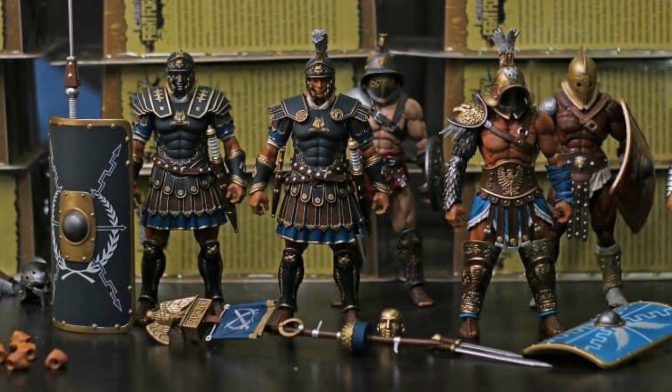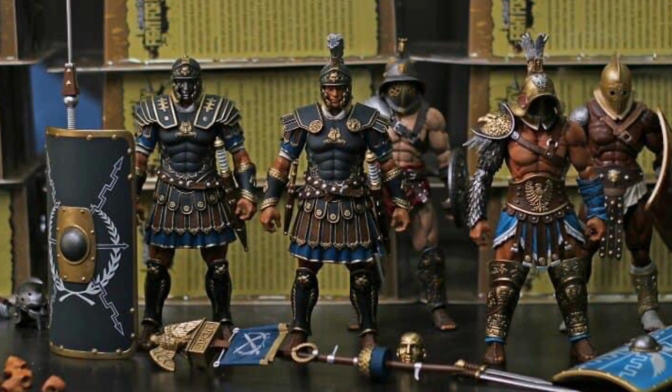Alright, so next here is Xes Ray or Xes Ray Studios, who makes the Combatants Fight for Glory figures.